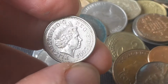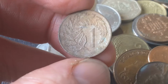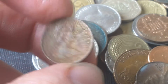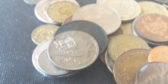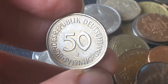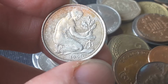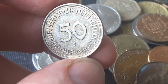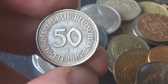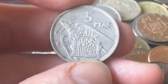Current 5 pence from the UK. They did change the design, but that still circulates. Okay, 1 cent from New Zealand, taken out in, I think, 1988. It's not circulating. This is a good coin from Germany, probably worth between $1 and $2. 1990. And you can still exchange these for euros, I think about 25 euro cents. And I think J's Hamburg.